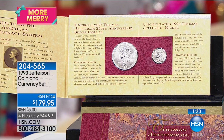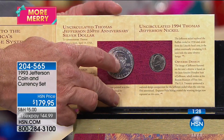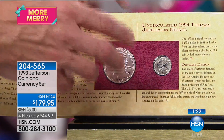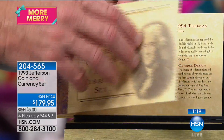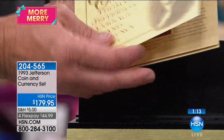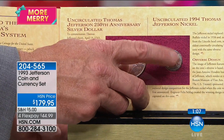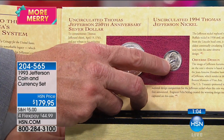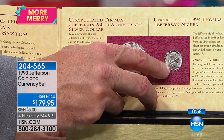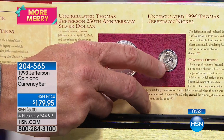So he did that. And keep in mind, that's a silver dollar from 1993, the Jefferson silver commemorative dollar, which is very desirable and highly collectible in its own right. The reason you don't see them in the original government packaging like this is that people certify the $2 bill, they certify the Jefferson silver dollar, but most importantly, they certify this matte finish nickel, which ultimately is the rarest and most collectible and desirable Jefferson nickel that has ever been done, because it has a special finish that was only done for this set.